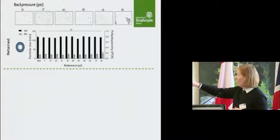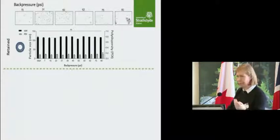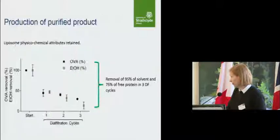You can see what we have is the particle size in the black and the PDI in the grey. So liposomes are quite happy staying there, and we retain our liposome system. But if we did go too high a pressure, we actually do start to extrude liposomes through. So we need to stay below 75 psi as a back pressure. So that was easy to do, straightforward.